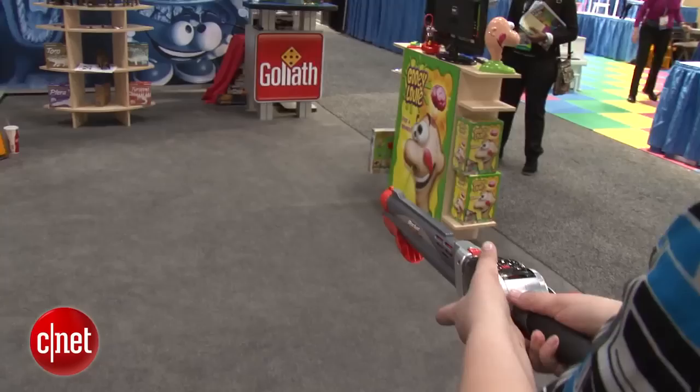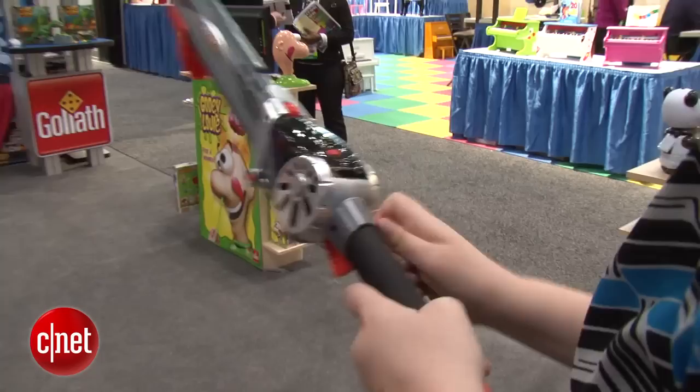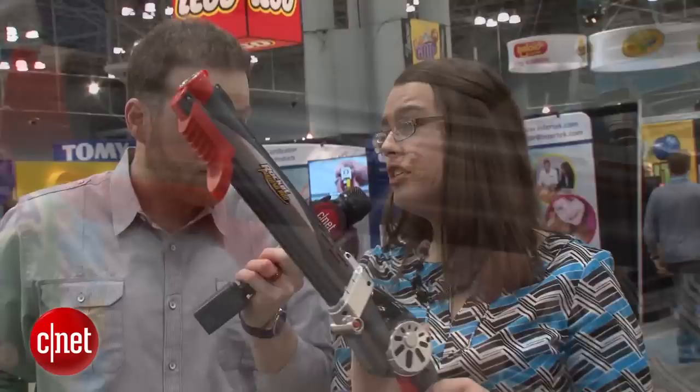Oh, my goodness. Shoot the bobber out, and then you catch your fish, and you reel him back in. A big, wide-mouth bass. And then the hook is in here. So a real hook goes in there to catch real fish.